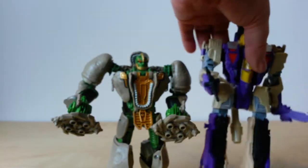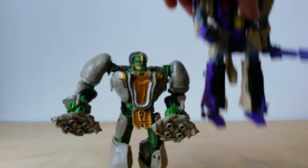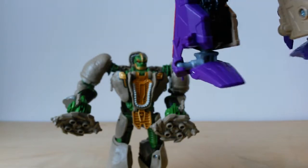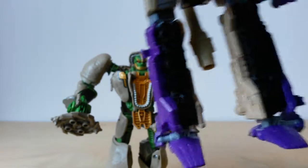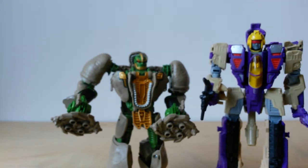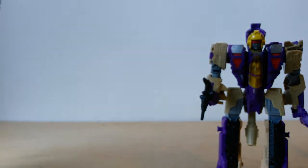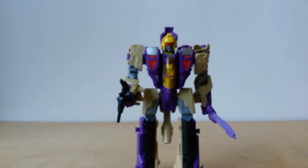So the posability with that is just the same. Arms move, legs rotate and twist. You get ankle tilts on these, obviously, so you can angle them, and the twist at the thigh, and so on and so forth. For a Voyager class figure, it's got all the articulation that you expect. I'll not dwell too much on that, because there've been loads of reviews of these done already. America had these out first ages ago, so it's been reviewed to death. This is just to show them off really.